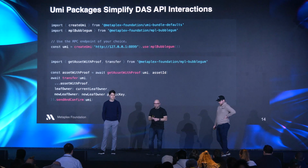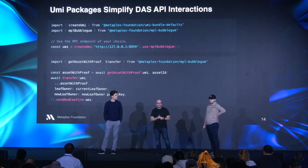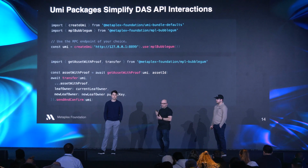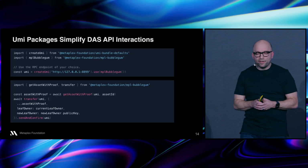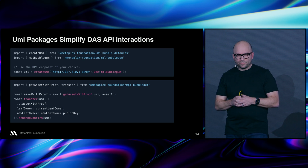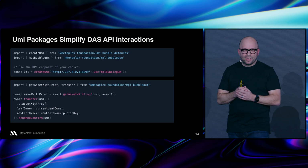Okay, the last thing I want to do real quick is show how UMI packages simplify interacting with both Bubblegum and the DAS API. This is a really quick code snippet. You can see here that after importing things, you can create this UMI. You can specify your RPC endpoint. As we mentioned earlier, that could be Helius, Triton, Hello Moon, or Shyft. And as long as it's DAS API compliant, it will work.